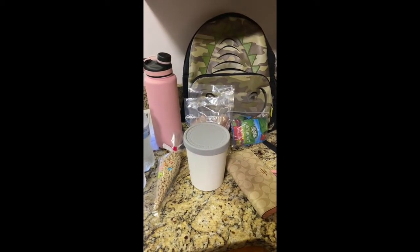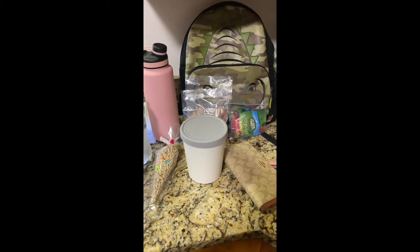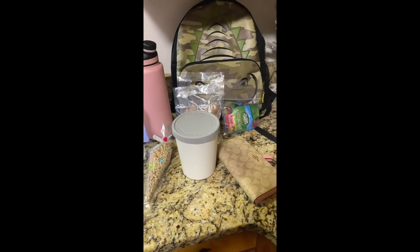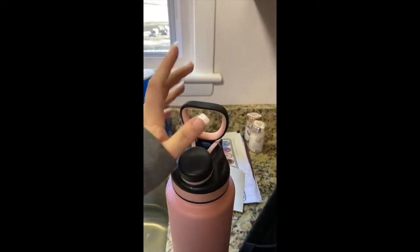So this is everything that we brought, and I am so excited to take you guys with us. I'm going to show you real quick how I packed our bag as well. As you can see, I just organized everything in the backpack. I put the waters on each side just to keep the weight evenly distributed. However, I did only end up taking two, like I said before. And I am going to put his water bottle on the side. And then I just carried my water bottle throughout the day. And now we're packed and we're ready to go.